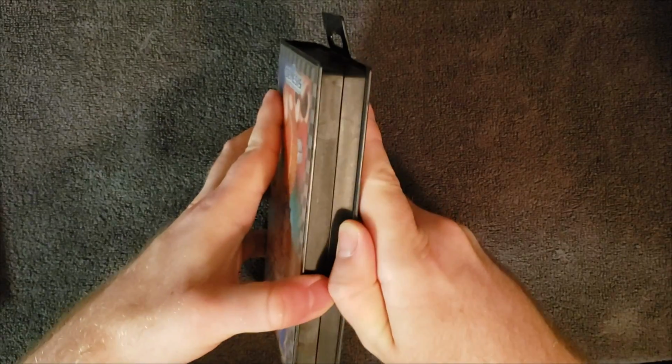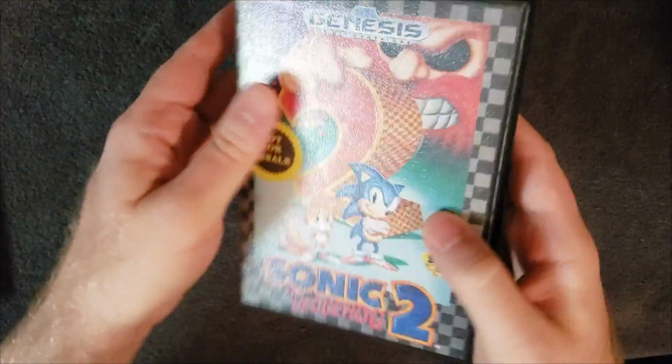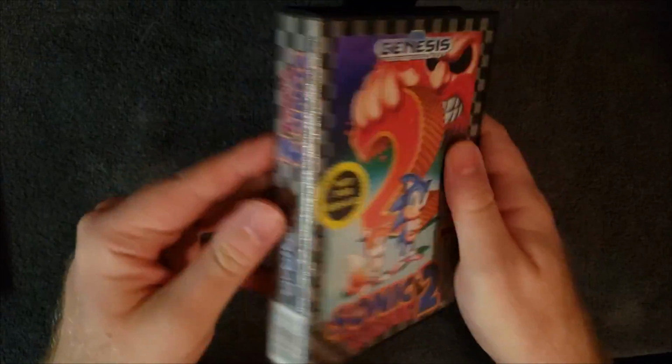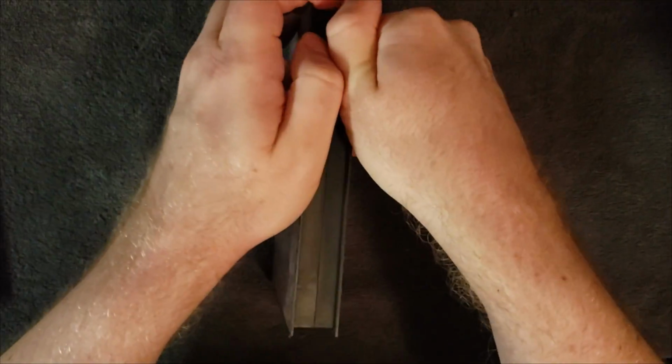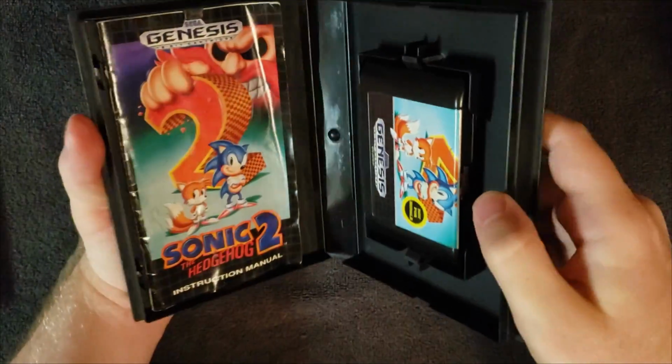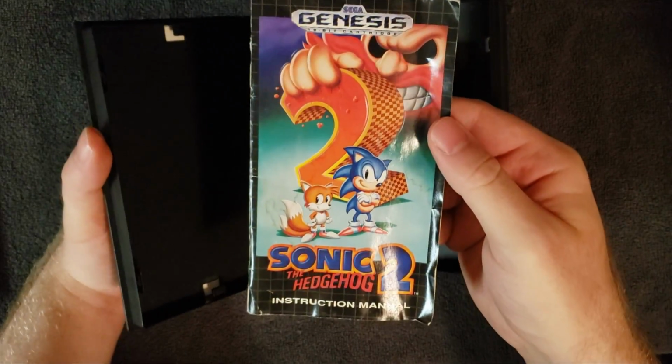So take a look at the inside here. This is a good example of a very nice, pretty pristine Sega Genesis game. The tab's still on here. It's not beat up, even on the inside. Now, funny enough, the booklet I have in this is pretty rough.